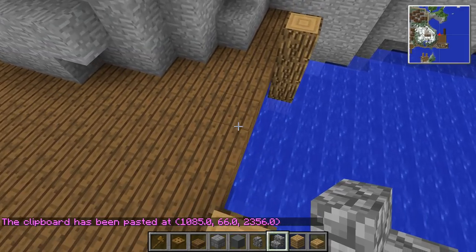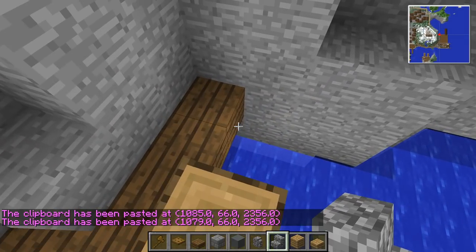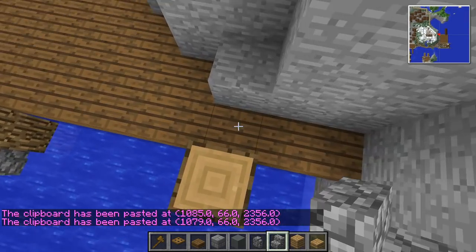Paste. Paste. Paste. Didn't paste. Paste.